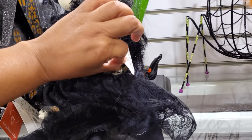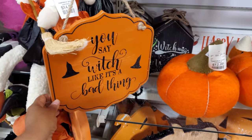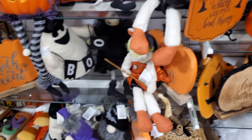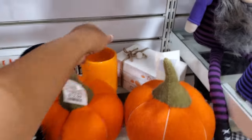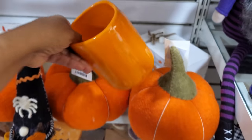Are you guys feeling these? $13? You have to really, really look. Oh, that Ray Dunn mug was $6. I put it back because I didn't know the lady wanted it, because she was looking. So I don't want it, but you know.